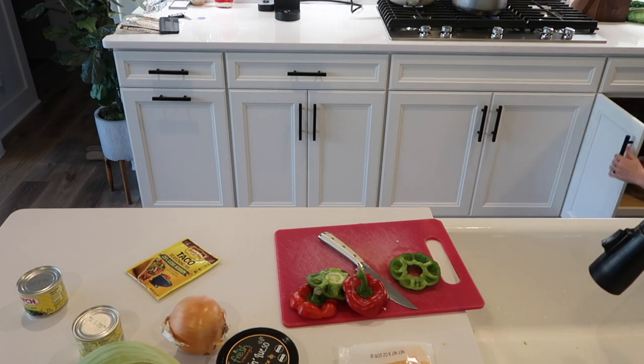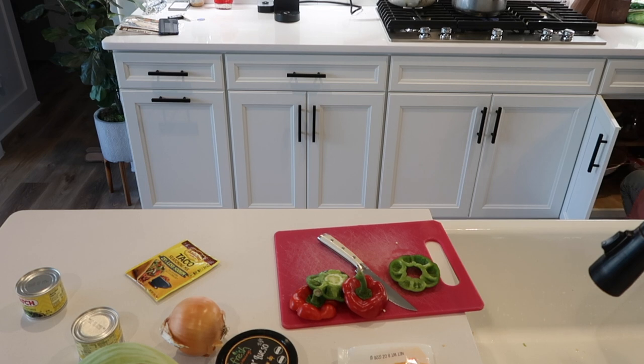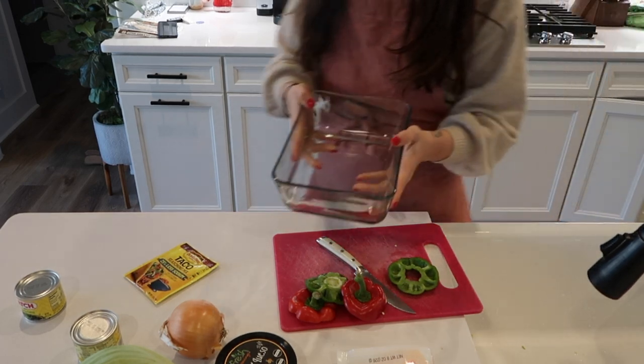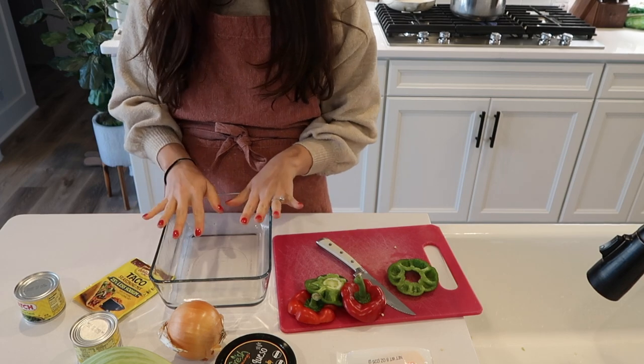I have to find my pan. I have this perfect little pepper pan that I like to use. It holds 4 to 6 peppers perfectly.